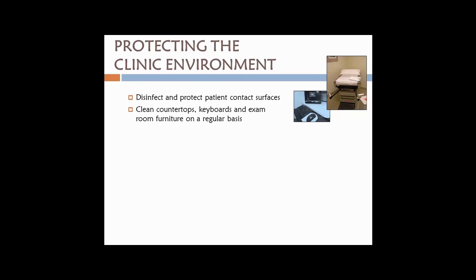Also important is regular and routine cleaning and disinfection of environmental surfaces. Countertops, keyboards, and other horizontal surfaces should also be wiped down regularly. This includes those at front desk workstations.